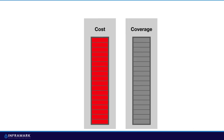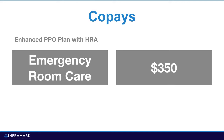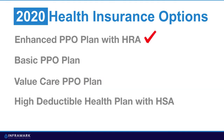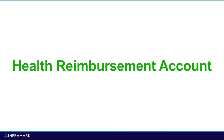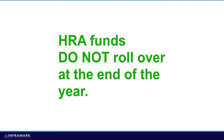But being in this plan also gets you the highest possible level of coverage, which means predictable co-payments for office visits, urgent care facilities, emergency room care, and prescription medication. It also has the lowest annual deductible of all the plan options. If you choose this plan, Inframark will give you up to $1,000 per year to use on qualified medical or prescription expenses. This money is called a Health Reimbursement Account, or HRA. The funds are available to you tax-free, and you can access them with a special debit card for ease of use. However, if the funds are not used up within the year, they will not roll over.